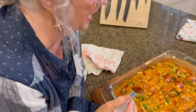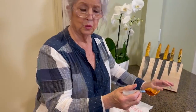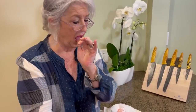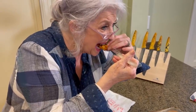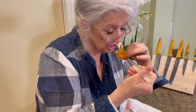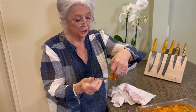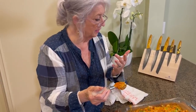This is a great recipe, I think, for a beginner or a young adult wanting to get into the kitchen and start to experiment and cook a little bit, because it's really kind of just a put together thing. It's really tasty. It's good. It's just so hot, y'all. I can't eat it like I'd like to.